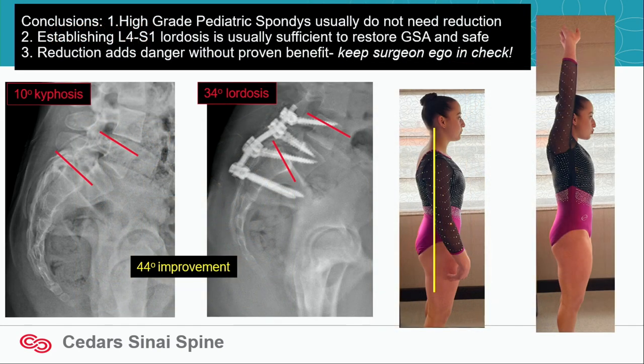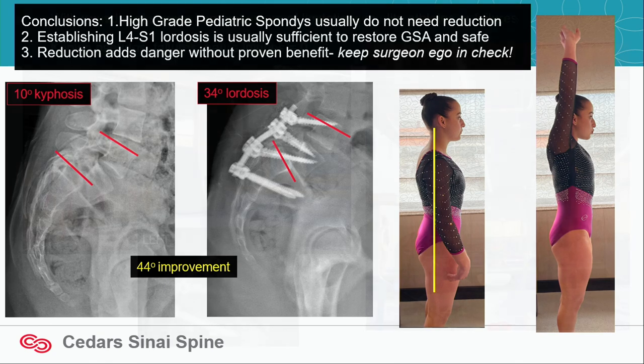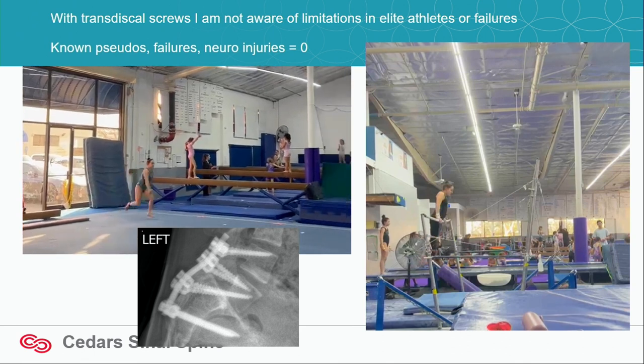And I know a lot of people now think you have to put L5 back on S1. And I believe, honestly, that's probably more surgeon ego than anything data-driven. We know that from the groups in Scandinavia. I think as long as you get L3 kind of parallel to the floor, as long as you get 3, 4, or 5 degrees of lordosis, you're probably good to go. I'd argue that she looks pretty good, and she certainly functions pretty well.